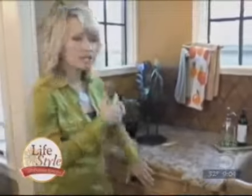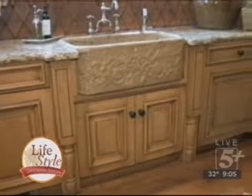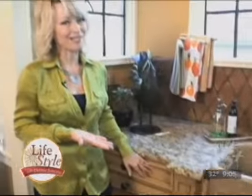Now I'm going to show you the rest of the cabinets. This is the sink area. Now these cabinets are actually reclaimed, and all that means is they're sort of gently used, and at one time they were in a showroom. So I got a great price on it.